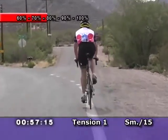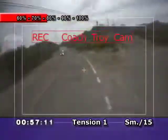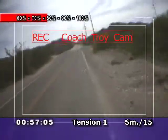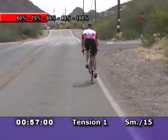Of course, we need to be courteous and use the road in the right way. Certainly riding 2 abreast or 3 abreast on busy roads is never a good idea. And that happens sometimes, but it's up to the cyclist to keep good relations with the motorists.